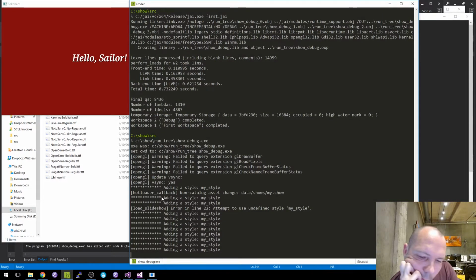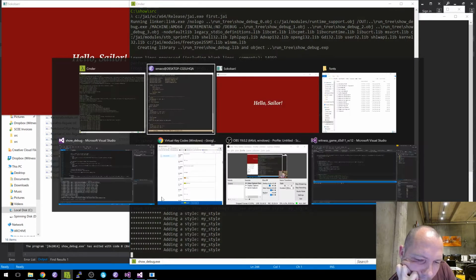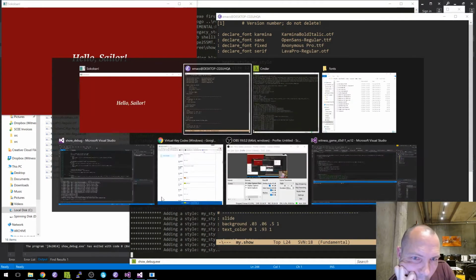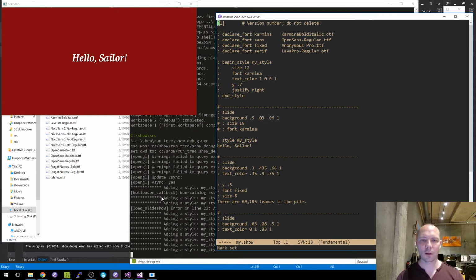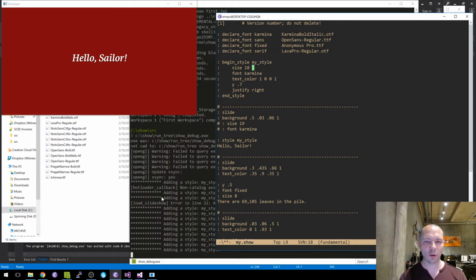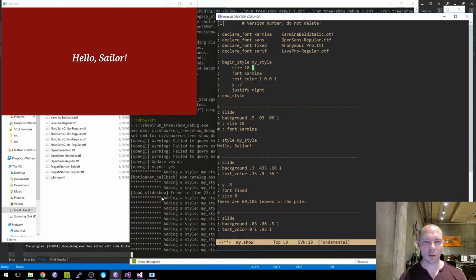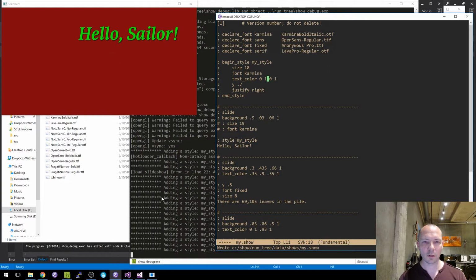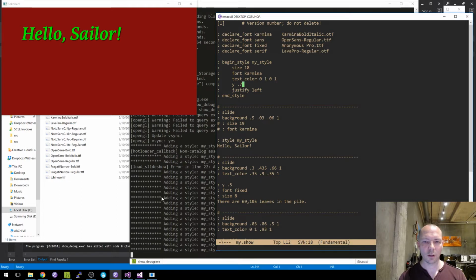Attempt to use undefined style, my style. I don't know. Well, it works sometimes. Let's just go up here and change the style, make sure all this stuff works. It's so weird. All right. Justify left, y.1.